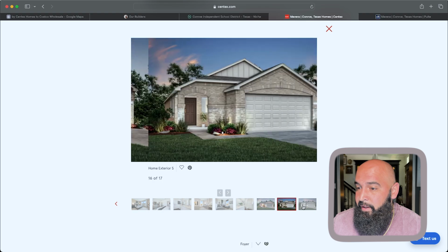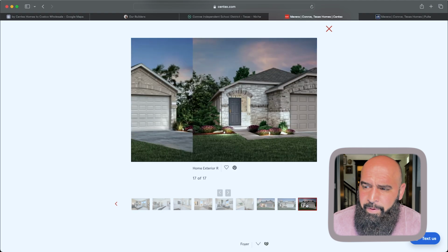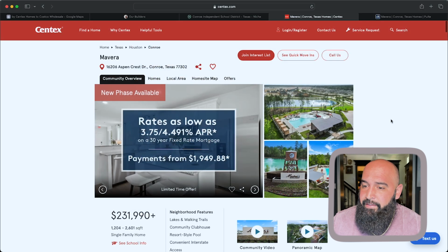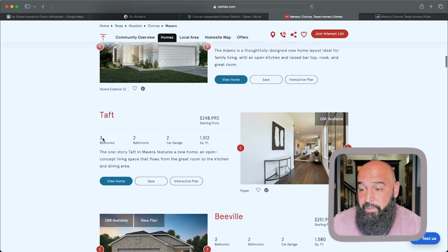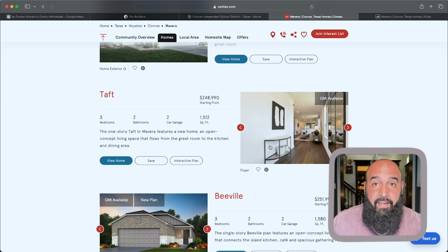And then these are just your elevations. By the way, elevation just means the exterior, so if you ever hear a builder talk about elevation, that just means what the exterior of the home looks like. But yeah, that is the Taft plan. So again, if you're looking at the Adams, it's a 3-2, 1,200 square feet. The Taft is a 3-2, 1,500 square feet. The main difference is you have that study slash flex room right off of the living area.